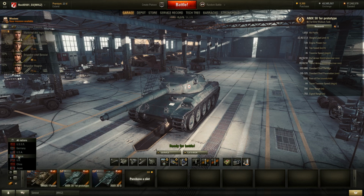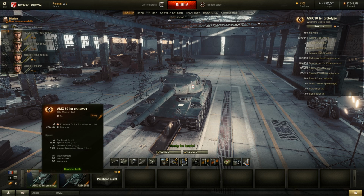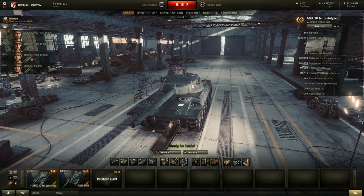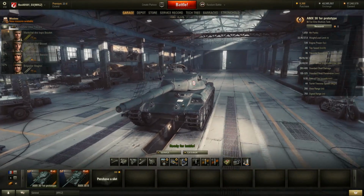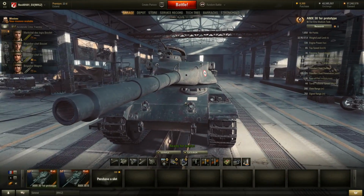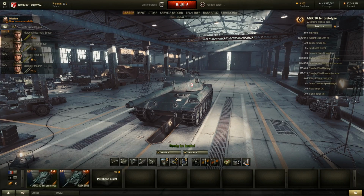Now, as you can see, it has a very, very good power to weight ratio, which I think is 21.85. That is an excellent power to weight ratio, which will mean it will be able to reach its top speed of 65 kilometers per hour very quickly indeed. It also has a pretty good traverse speed of 36, but this is quite weak compared to some of the others of this tier. Let's have a quick look at how it plays out in a game.